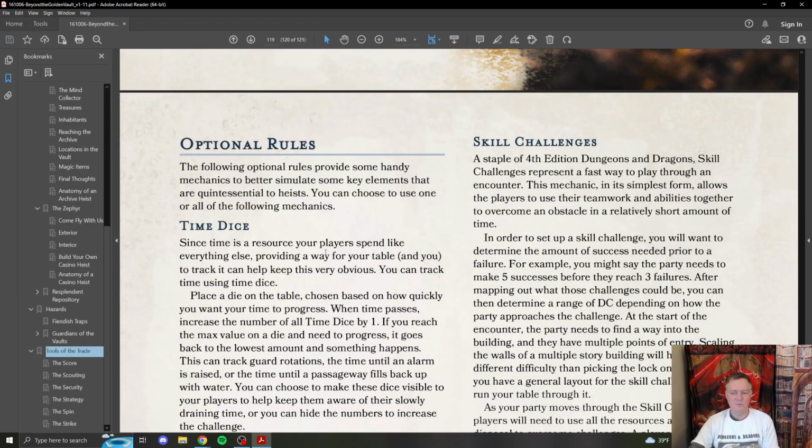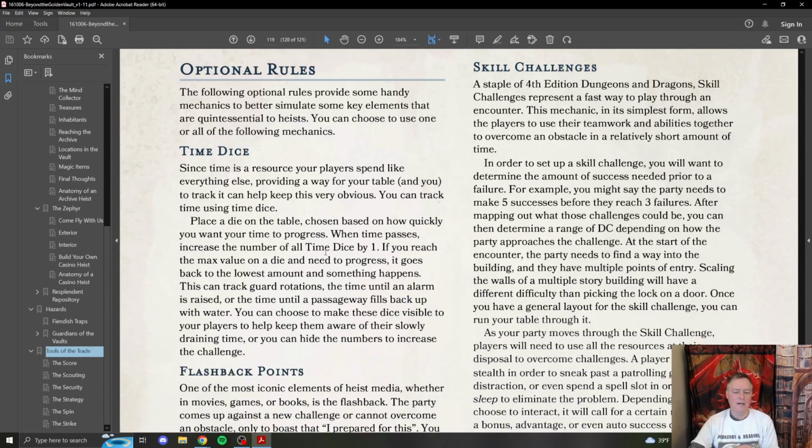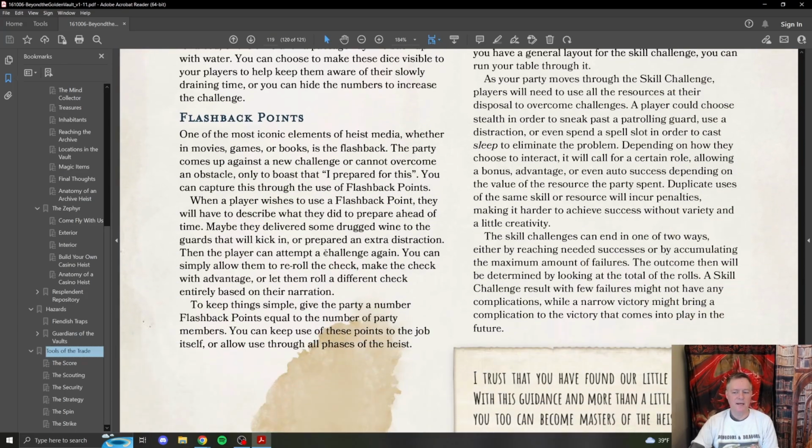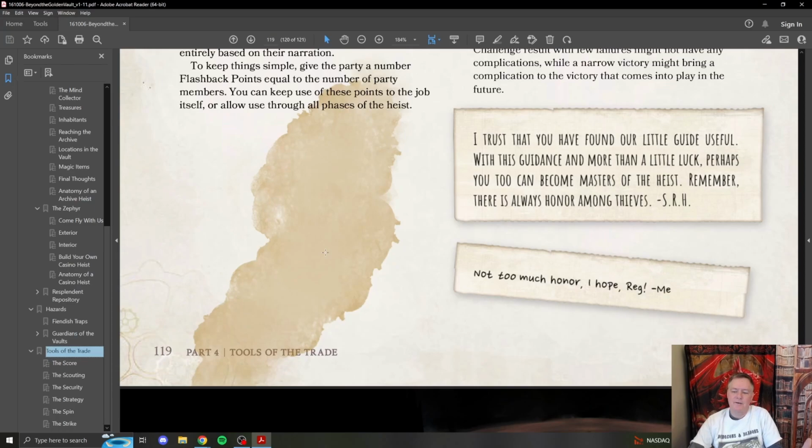Here are some optional rules. There's a skill challenge thing I brought in from 4th edition. I could have used a better example. Time dice is great. Flashback points. I already kind of brought up flashback points. I think I could have used some examples of flashbacks. I could have used an example of here's a flashback and exactly how it's used, right?